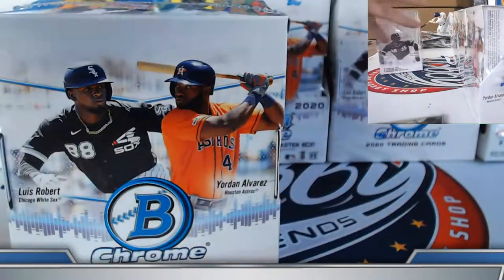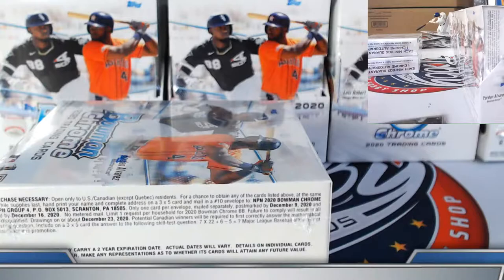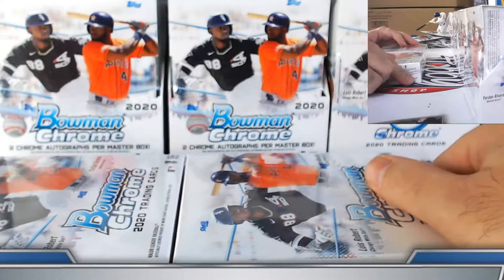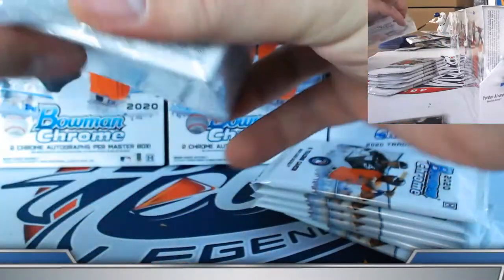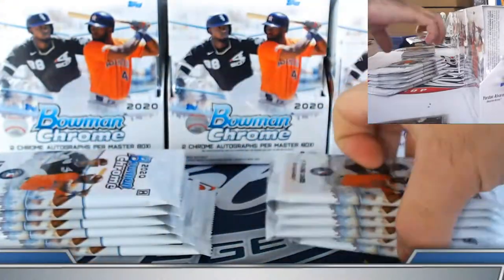Box number two. Oh, Nolan Gorman. You know what? We did not get any Nolan Gorman parallels in the first case. I do recall that one. No Gorman parallels. I'm not exact, but I'm sure we had some kind of base chrome prospects at the very least. Well, let's see if we can get you a nice couple of parallels here on the board to get started.